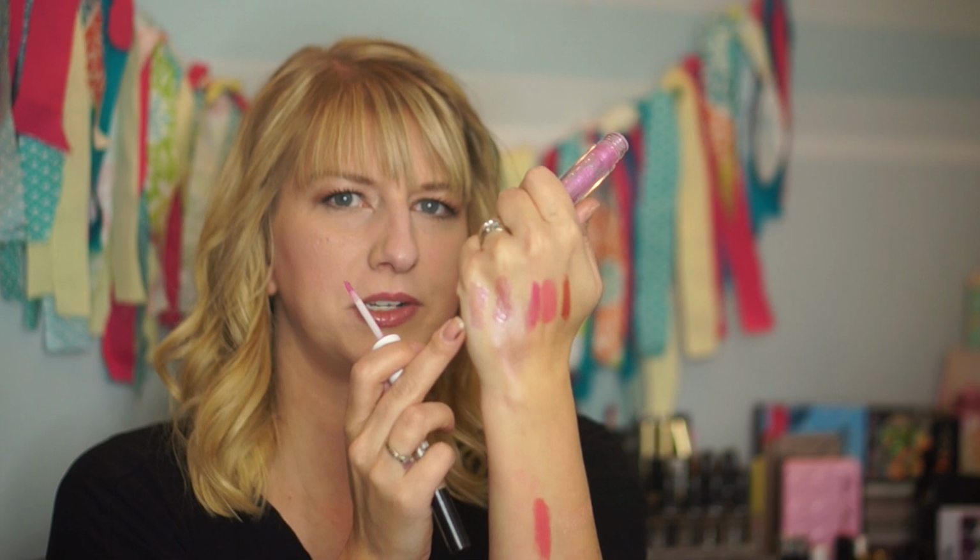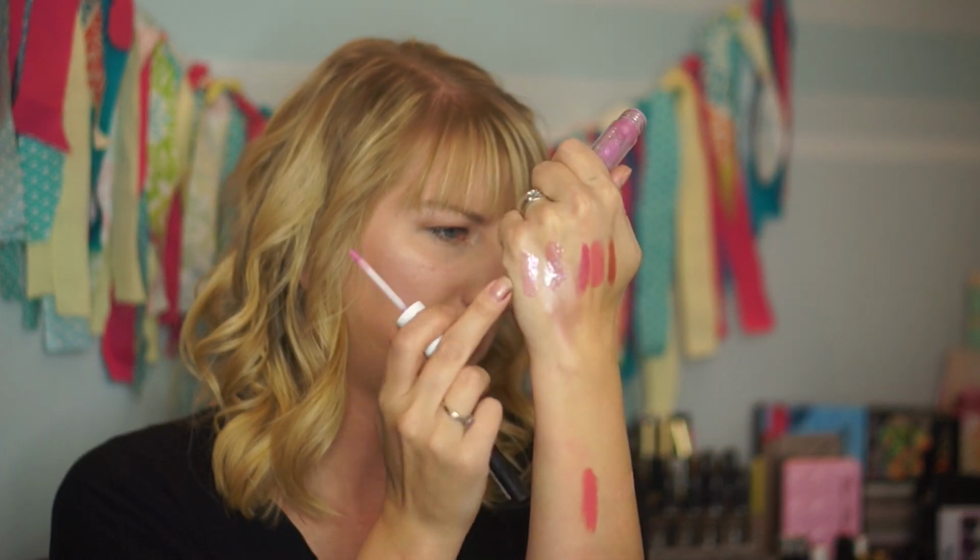I threw in another MAC gloss. This one is in Like Venus. This one doesn't have quite as much purple as the Rags to Riches does. I kind of put them by each other. But great, you know, I'm just all about the glitter right now. Don't know, but just feeling it.